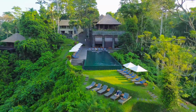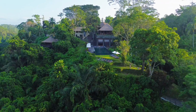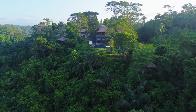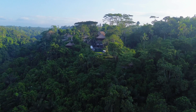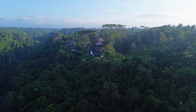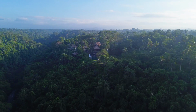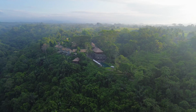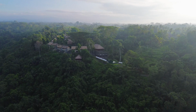Alila Ubud is perched on the edge of the lush Ayung River Valley, surrounded by jungle and terraced rice paddies. The property opened in the early 2000s and has become a beloved destination for travelers seeking a serene escape into nature while staying close to Bali's cultural center, Ubud. This property is also incredible because it is very reasonably priced compared to the other luxury hotels in Bali in general, especially Ubud, and for what you get, it is incredible good value.